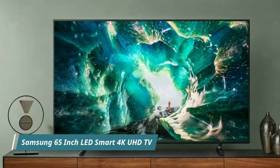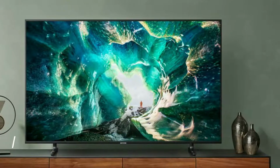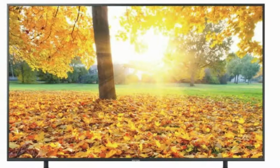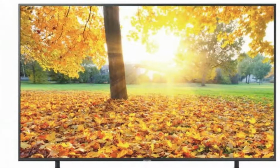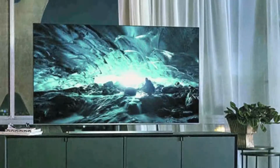Number 3. Samsung 65-inch RU8000 LED Smart 4K UHD TV. Ready for the theater experience at your own house? This 65-inch smart TV can surely provide it to you. This is not just any cheap 65-inch smart TV, but this is a Samsung Smart TV.